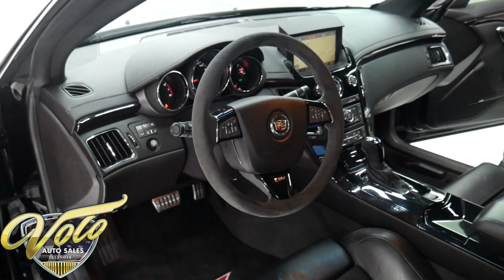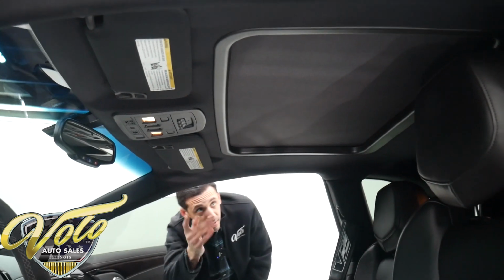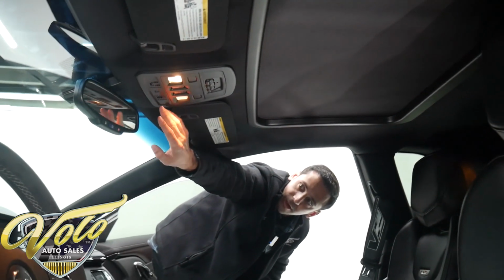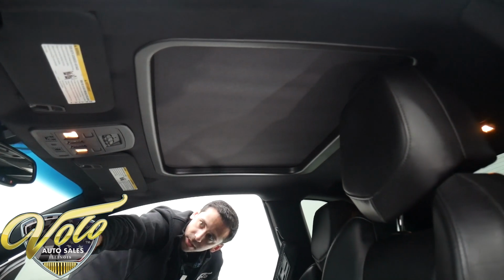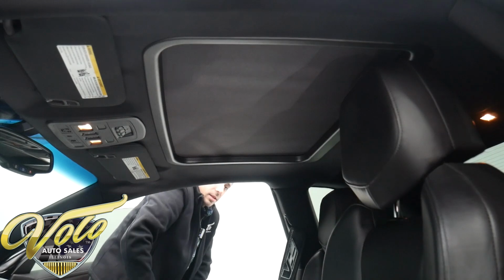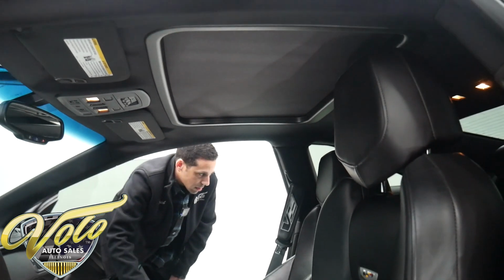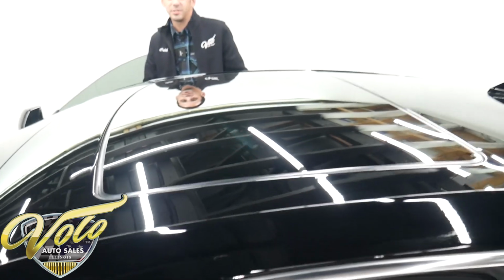If you look up here, it also has the option for the sunroof. So the sunshade is power sliding. The buttons are all on top right here. That'll slide it in and out so you can keep the sun from coming in. The actual sunroof itself does slide and tilt. So that was an additional option. So this car is loaded with the right features, guys.